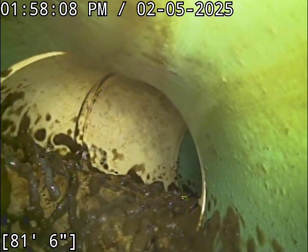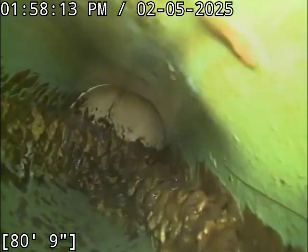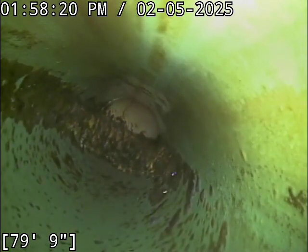Again, sorry my camera is doing this. I don't know why it's sitting upside down like it is, but I would certainly recommend this get cleaned. It's extremely thick. You've lost about half the diameter there, as far as height goes anyway. So it's a spot where debris could hang up.